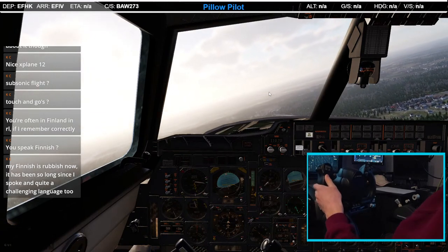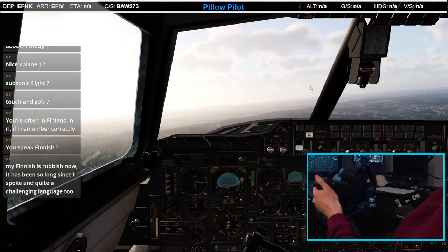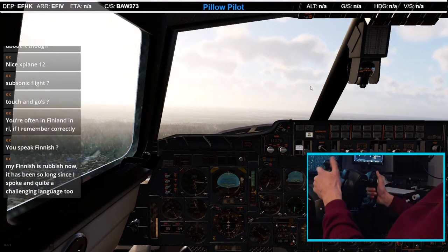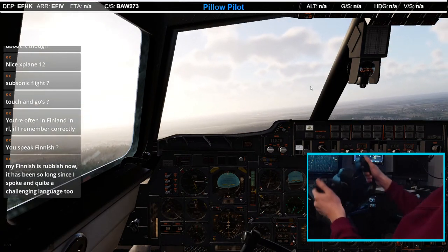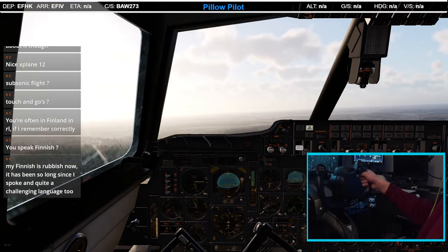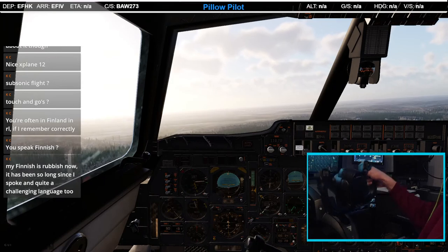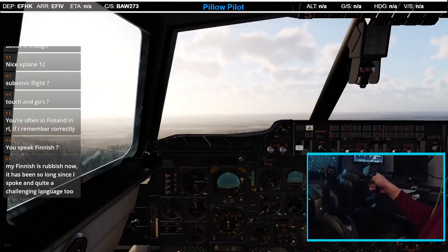Gear selected down. We're a little bit low. Nose can be selected full. And we'll pitch up to arrest the descent. And there we are, coming in for our second attempt. Let's see if we can... We made a nice touchdown last time, but let's see if we can get it down a little bit earlier. We floated quite a long way. Very easy to float in Concorde. I've got to really watch that.